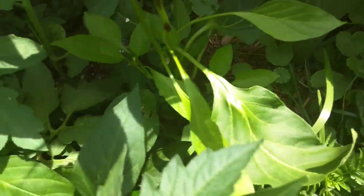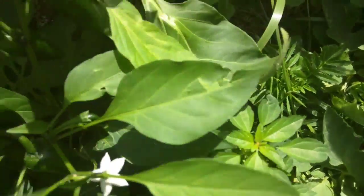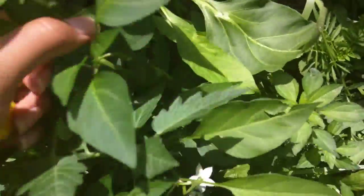Over here I have more peppers. I have more flowers coming on this one. I have a ton of jalapenos on this one. A ton of them. There's so many jalapenos. That's so exciting. I love it. So happy about that. Another tomato back here that's flowering.